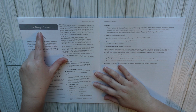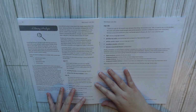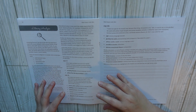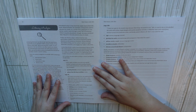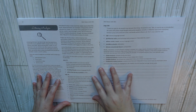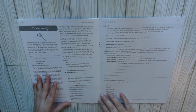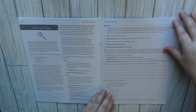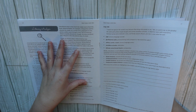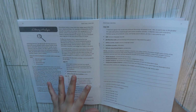Now, after that, they have their literary analysis that they read through. Again, this is going to go over breaking up and diving deeper into the story. So it is going to talk about sensory language, similes, alliteration. There's a lot in here that your student or your child is going to be breaking down. And they do use quotes and paragraphs throughout the story to tie in everything. So we really, really like that.